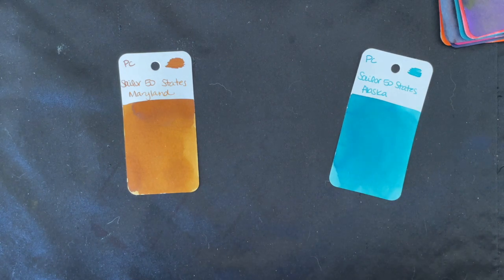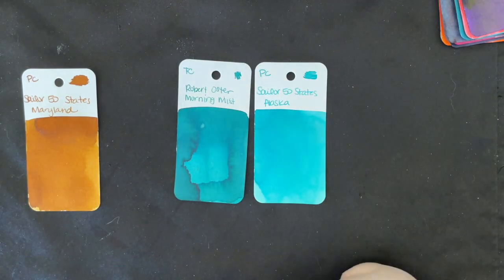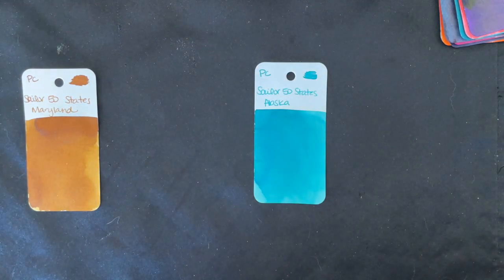Oh, here's another one. Morning Mist next to Alaska. Alaska is just really bright. And I think the ring that I need is actually my diamine ring, because I think that has my diamine, my A through M line.